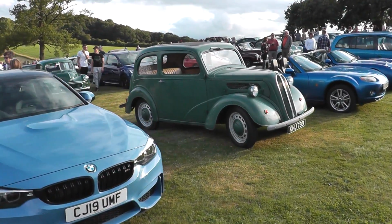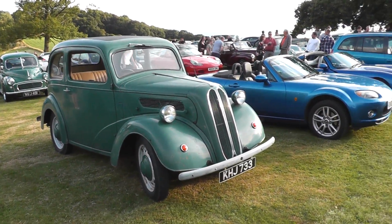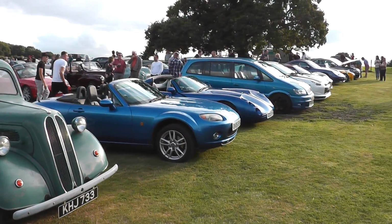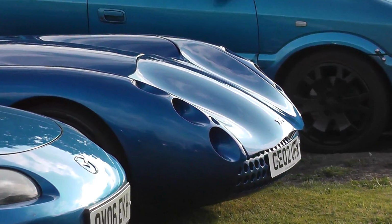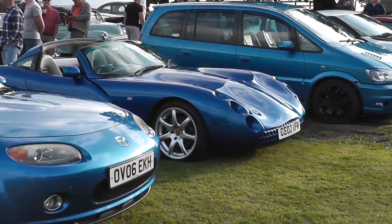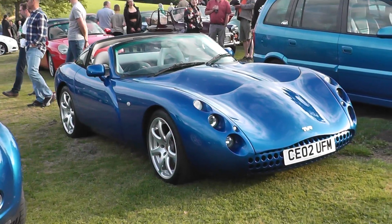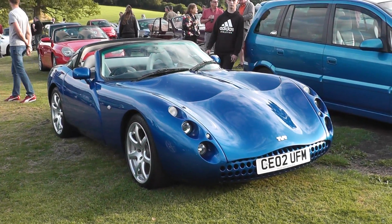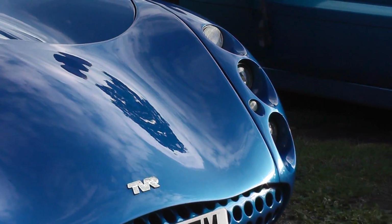We have a Ford Anglia or a Pop. A few Euro boxes and a TVR sitting amongst it. Not sure what they were doing when they put this front end on it. It's a little bit ugly, but the TVR fans like it. I wouldn't mind one, to be fair. Strange headlights though.